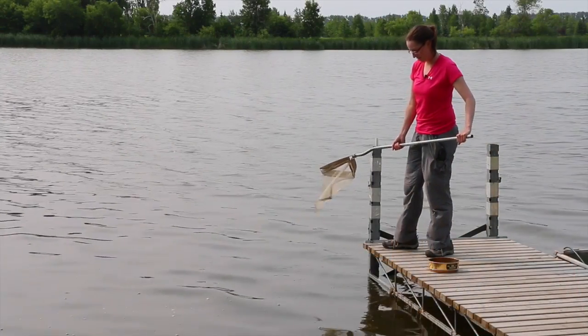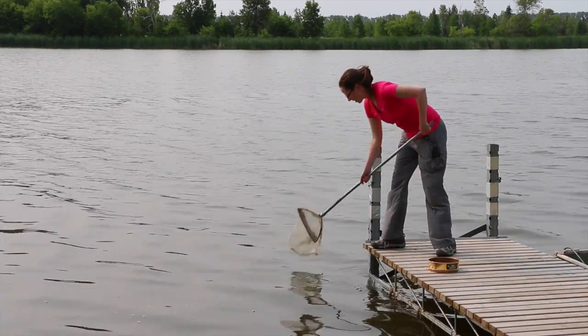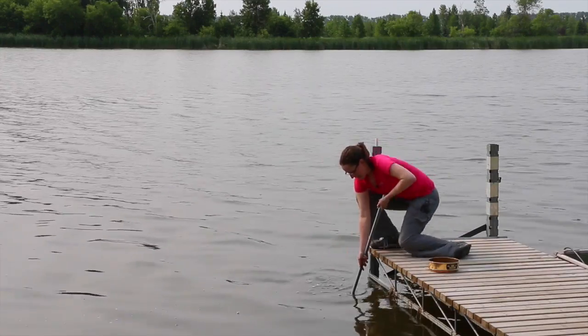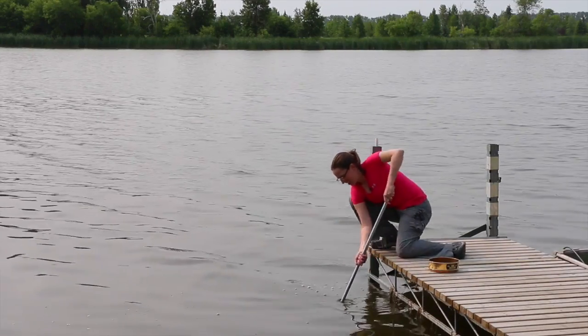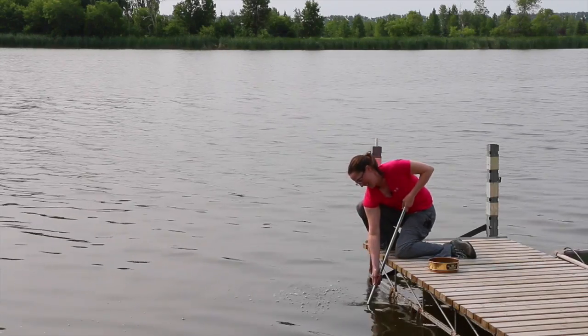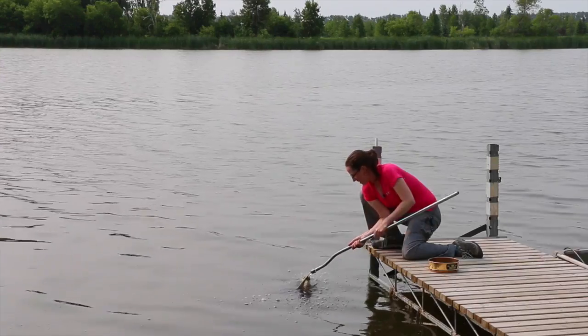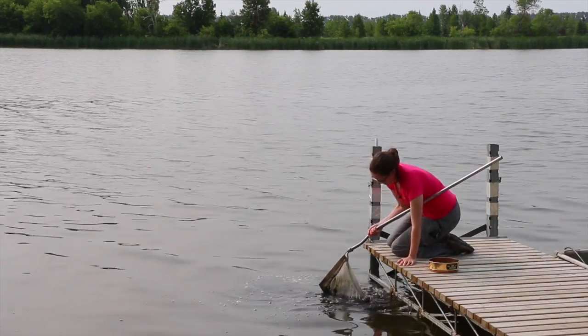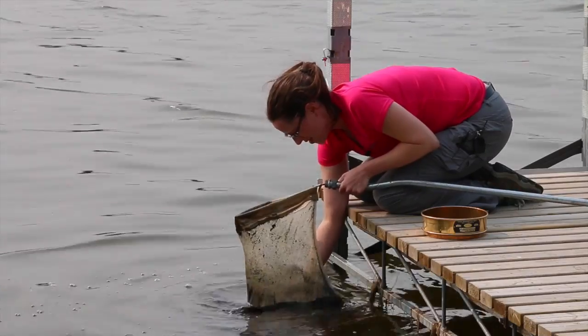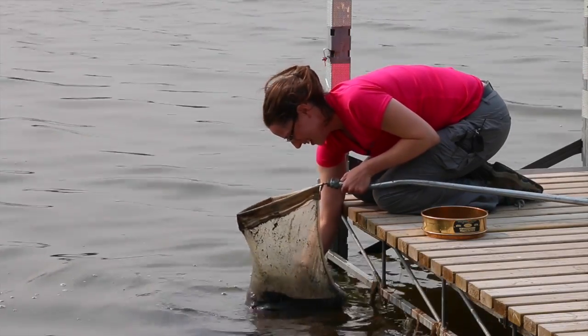There's a lot of life in the bottom of lakes, in the mucky area we call the benthos. So we're going to take a sample of that just by sweeping the net around through the dirt in the bottom. And see all the bubbles we're releasing? That means I've got a lot of dirt in this bag. Whew, and it smells too. That's good, that means the bacteria are working.